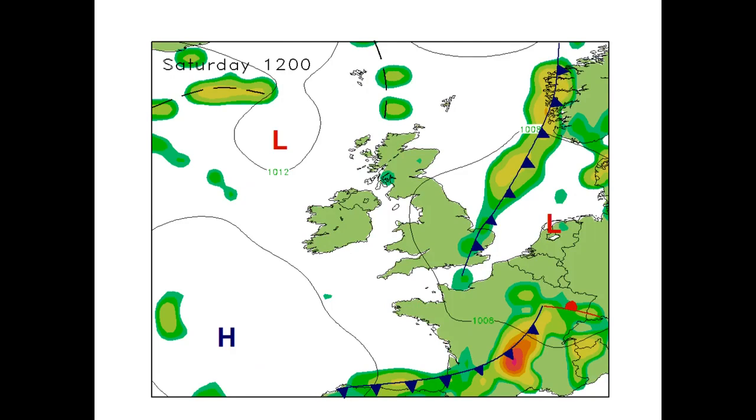And it may well be Saturday before the rain eventually clears off towards the east, although lingering across East Anglia and the southeast for a time. One or two heavy showers in northern and western parts of Scotland, but generally I think Saturday a drier day, sunny spells, but yes, still those showers around.